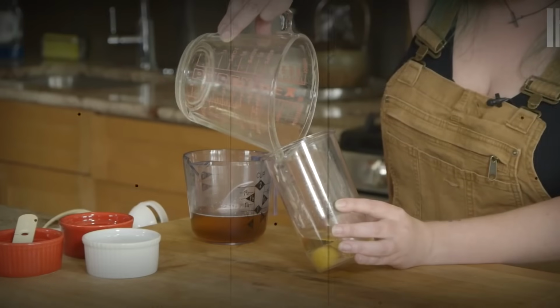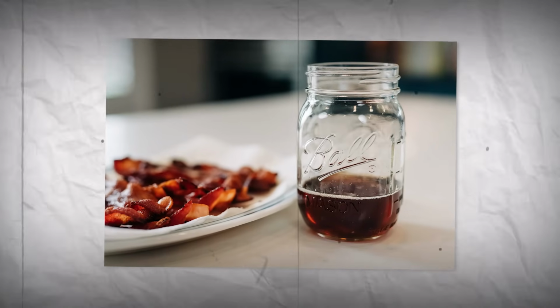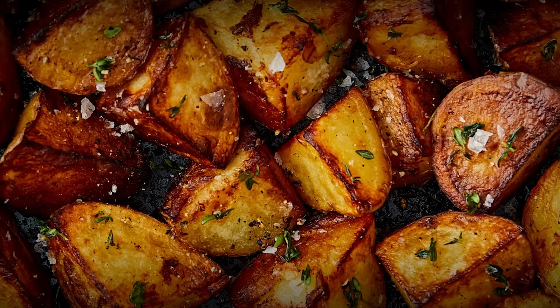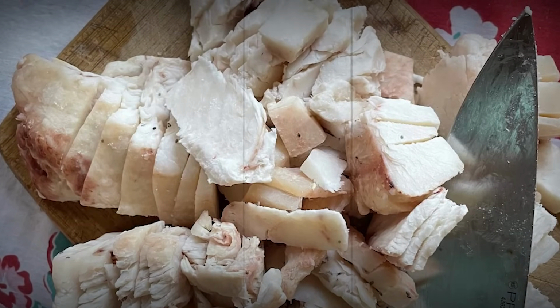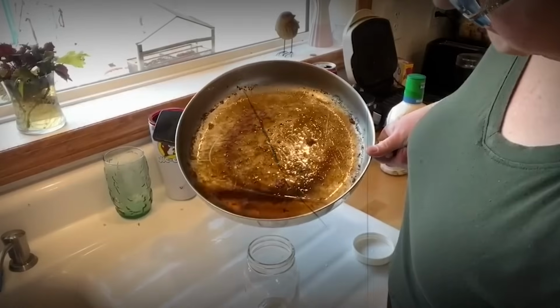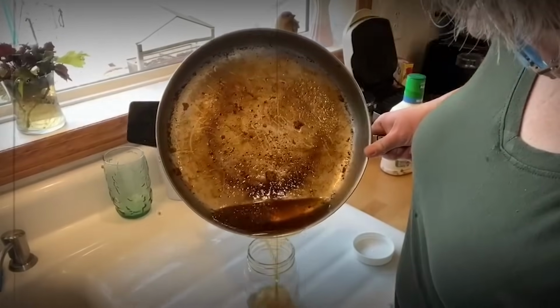Bacon grease was one of the most valuable byproducts of cooking. After frying bacon, people would carefully pour the leftover fat into a jar and store it for later. It was used to fry potatoes, saute vegetables, or even spread on bread like butter. Lard from pork, beef tallow, and even chicken fat, often called schmaltz, were also collected and reused, ensuring no source of fat went to waste.